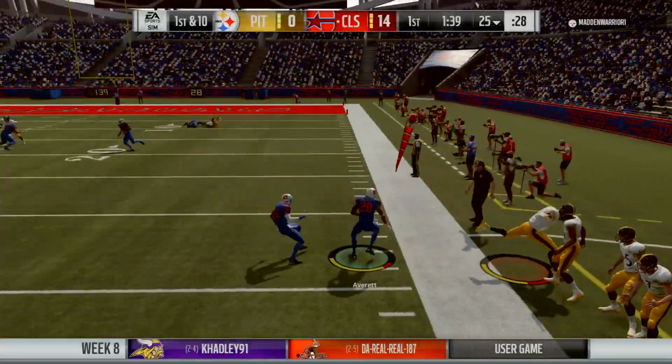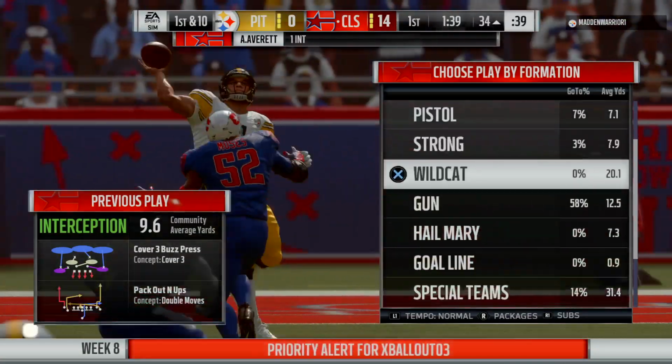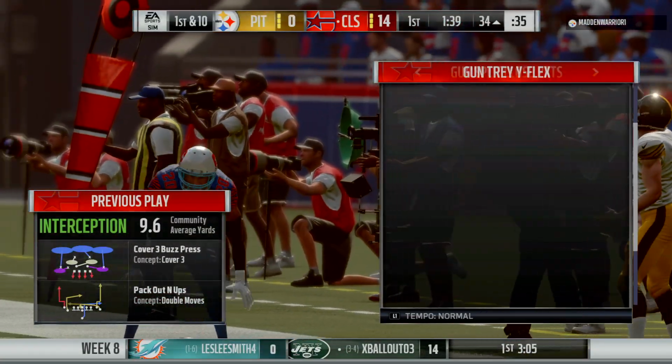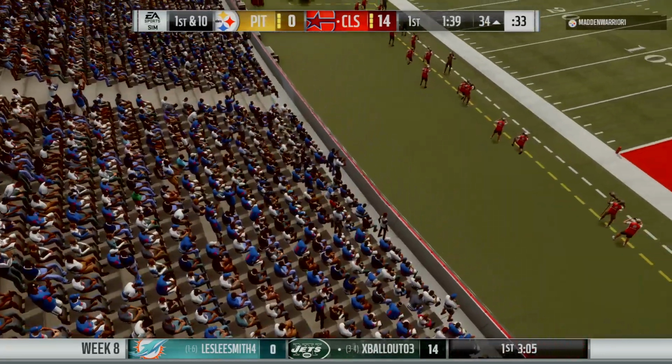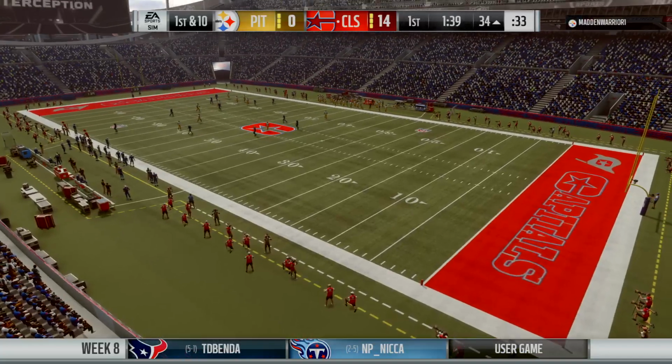Thrown across his body, and it's intercepted. Anthony Averett picks it. Partner, that is a quarterback no-no right there. He's flushed out to his left, so he's trying to orient his body into a position to make this throw. But by then, he shrunk the field, and he winds up throwing the interception.